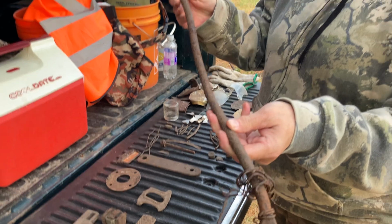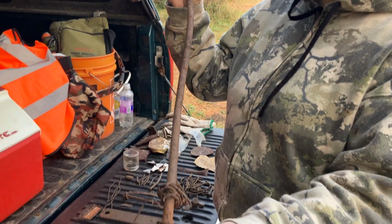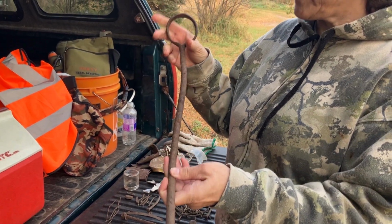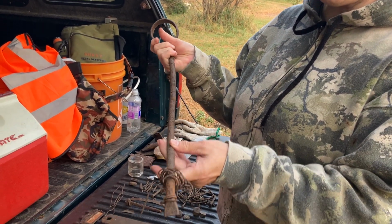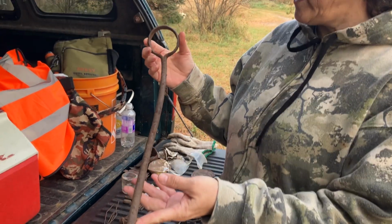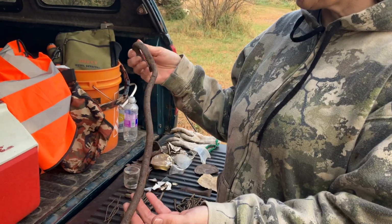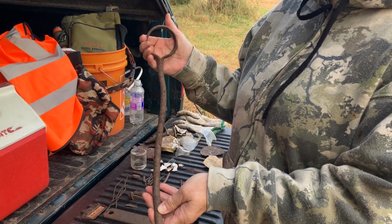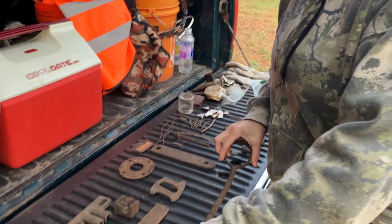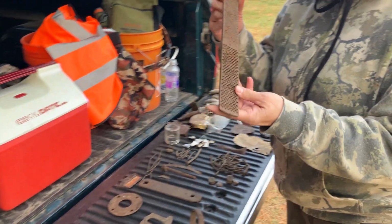I found this weird item, and we think something like this was on this end at one time because it's broken off. And someone must have tried to repurpose it for something and had some wiring wrapped around it for whatever. No idea what that would be. It's very unusual. And it's old, and it's definitely hand forged. So that's pretty cool.